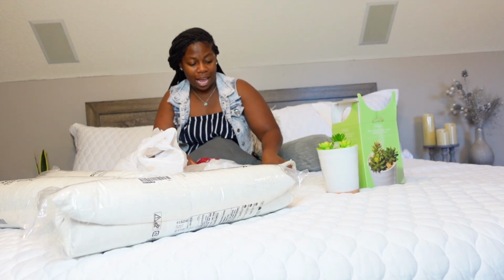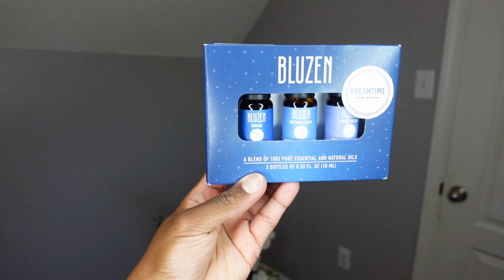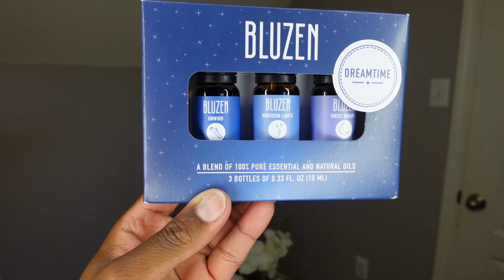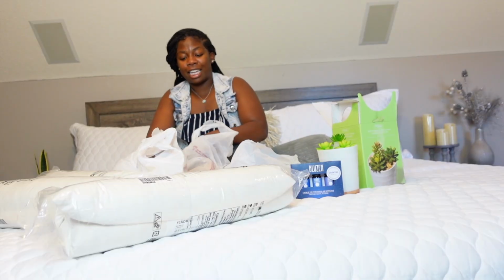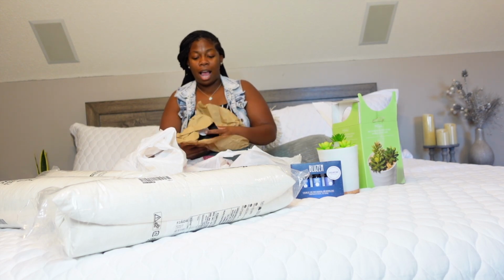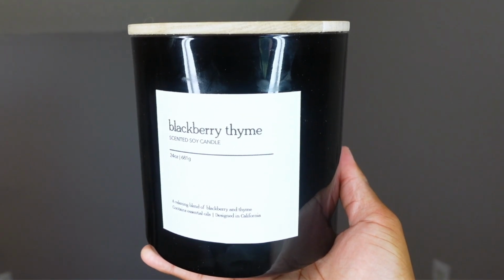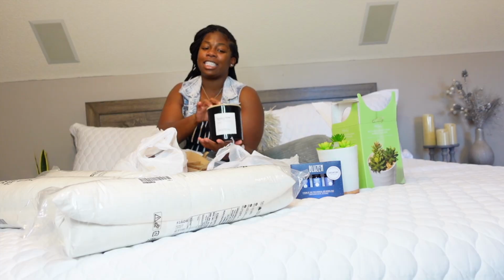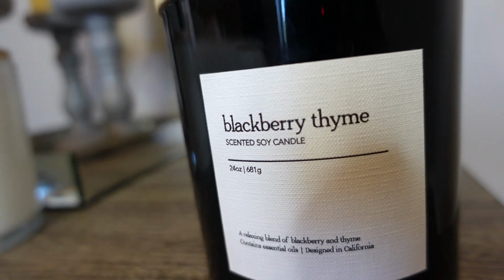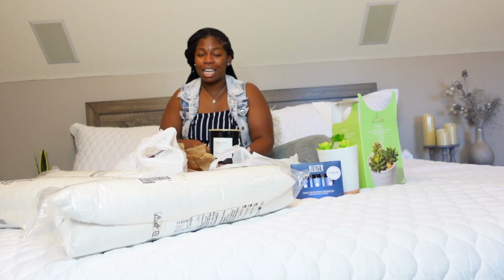The next thing I have is some essential and natural oils that go with the diffuser, and I did get the dream time because y'all, I love good vibes before I go to sleep. The next thing is, as y'all already know, fall time is coming up, and y'all know I love candles. So this is your Blackberry Thyme scented soy candle, 24 ounces. And y'all, I don't know if it's just me, but the candle can smell so good, but if it don't look good, like what the wax is actually in, I'm not gonna get it.